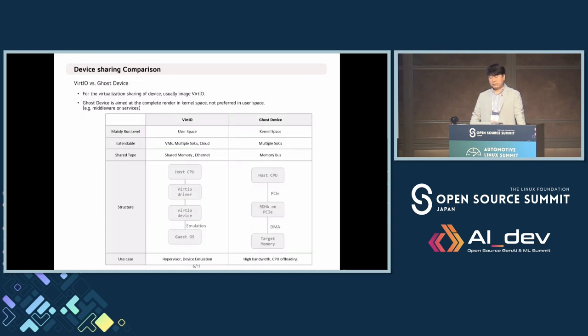On sharing devices, I introduce the concept of the ghost device. Typically, we think about VirtIO for the virtualization sharing of devices. On the other hand, the ghost device is designed for sharing resources between different SoCs. Unlike VirtIO, which performs some functions in user space, the ghost device aims to be completely rendered in kernel space. This means that middleware or services in user space do not need to be modified, ensuring seamless integration and operation.